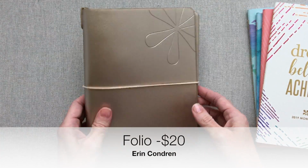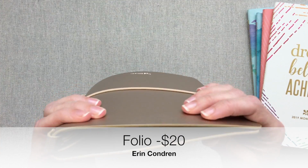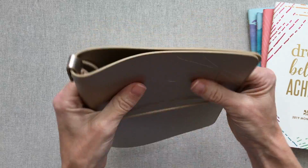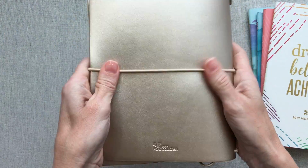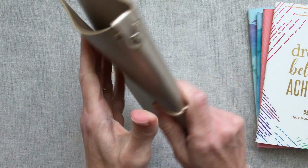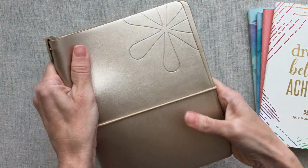They do not list what this material is, but I know it's not real leather for $20, but it feels like real leather and it feels really nice, you guys. I got the champagne color. It also comes in a charcoal color, and it just feels buttery soft in your hand.